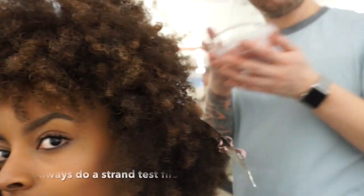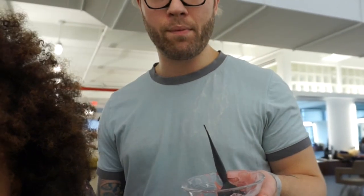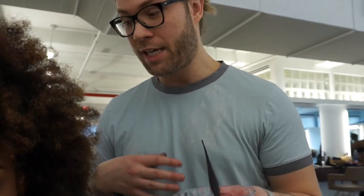Get my hair dyed. So this is the current situation. Right now, we have a strand test, and this is just to ensure that the formula is exactly as we hope.